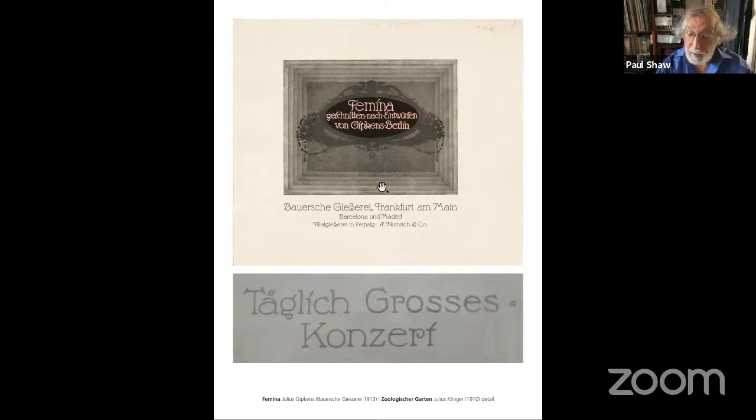This typeface, Femina, came out after Gipkins' poster, Klinger's poster. And we can see sort of a similar idea, though a lot more curliness to it than Klinger ever did.